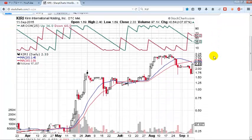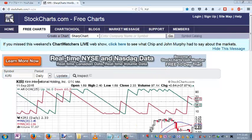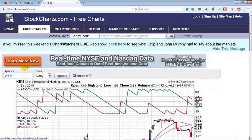So this is a bit of a risk because whenever you play a bear trap, you want to put a stop loss if you're risk averse. So make sure you put a stop loss for this one in case I'm wrong and we actually do have a bearish momentum in place. Put your stop loss at somewhere around 1.7. That's Kiri. Next we're going to look at AEM.